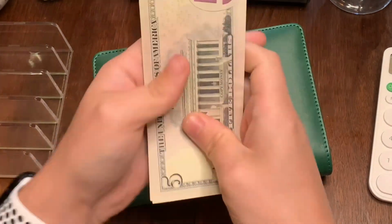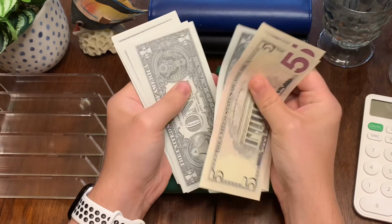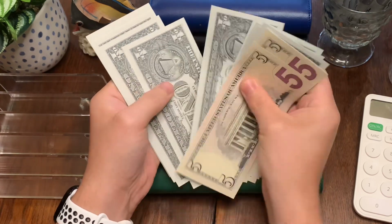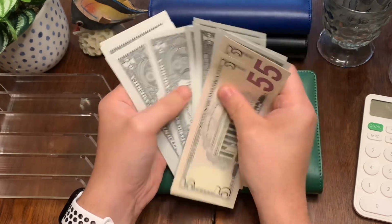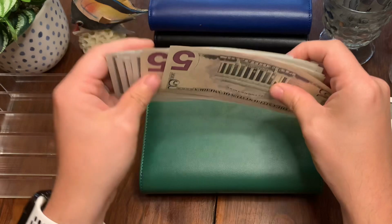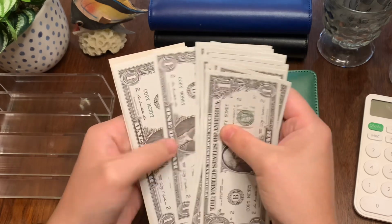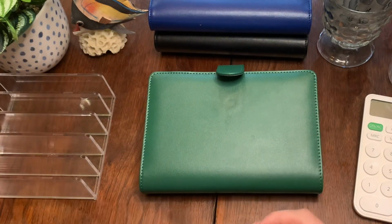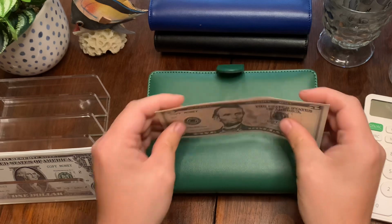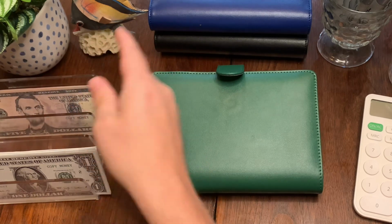So we have for our saving challenges 5, 10, 11, 12, 13, 14, 15, 16, 17, 18, 19, 20, 21, 22, 23, 24, 25, 26, 27, 28, 29, 30, and 31. So you have $31. And 20 of it was actually from donations that I got. So thank you so much if you donated. You are amazing. And I promised that I would use the donations towards the saving challenges. So that is exactly what I'm gonna do.